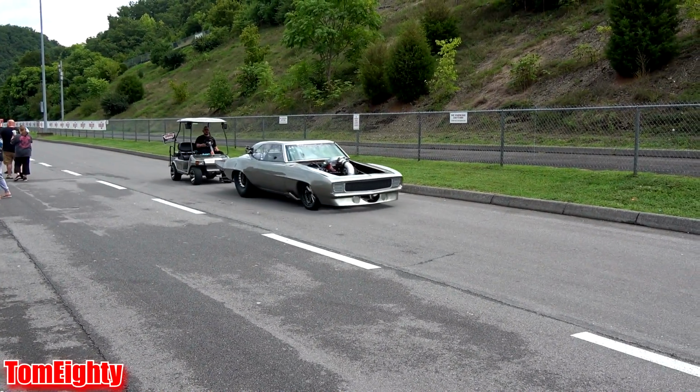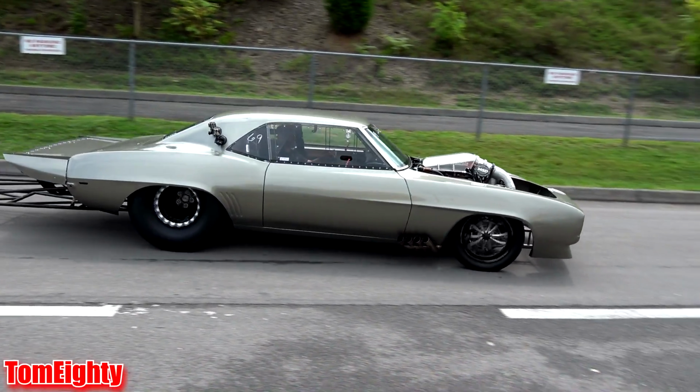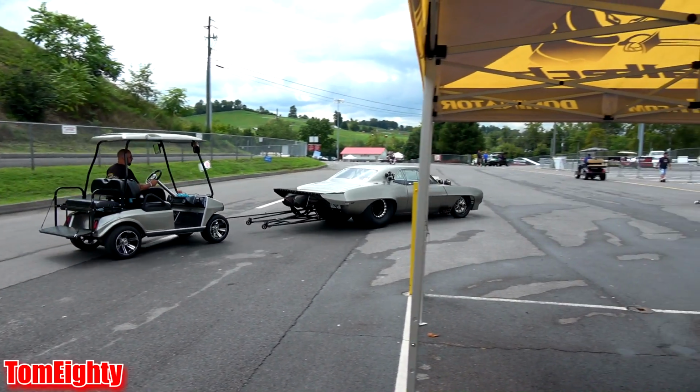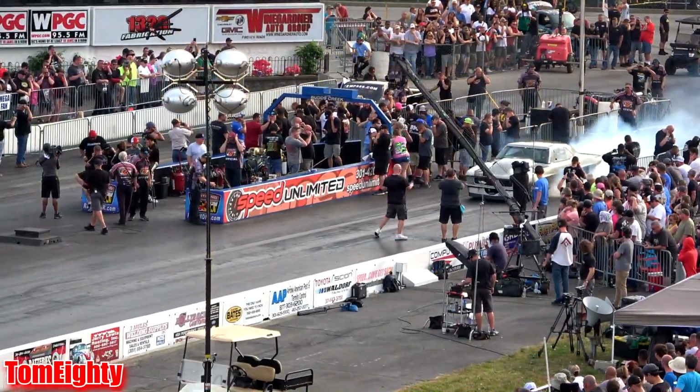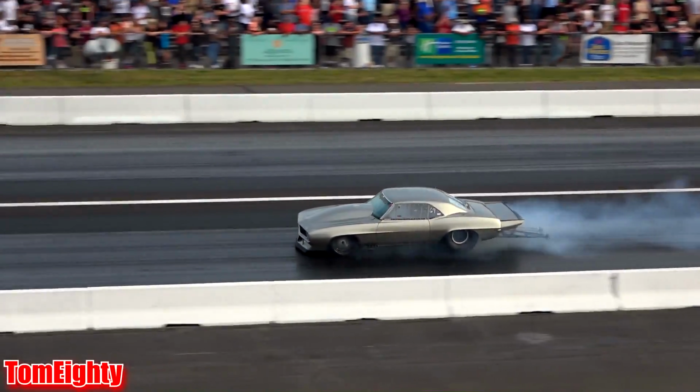Brent Austin's 1969 Camaro Megladon. I first saw this car run at Thunder Valley in Oklahoma in 2015, and it didn't have a hood on it then, and it hasn't had a hood on it since then. Well, things have changed this season. Now it has a beautiful hood on it. I think it looks great.